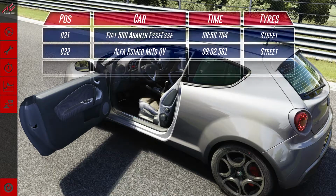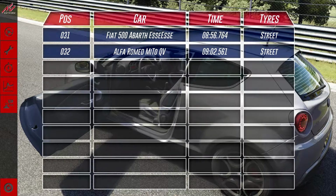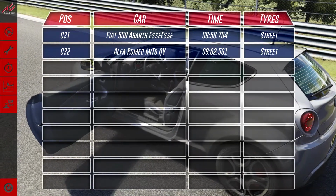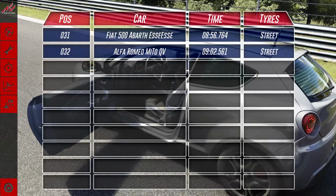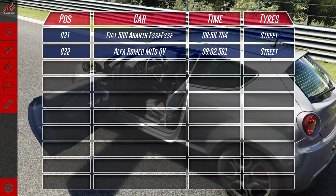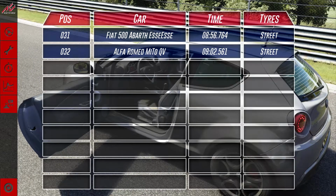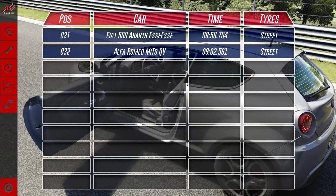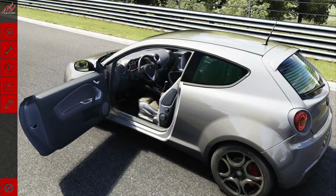Up on screen now is the current lap time of the car, which was set during the first attempt. This is a 9 minutes 2.561, so at the time it was ahead of the Fiat 500 Abarth. Now it is behind, so currently it is in last place. In terms of the driver ranking, this car was dead last. I'm not going to show that up on screen.